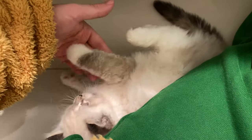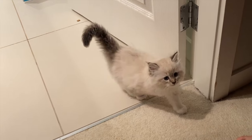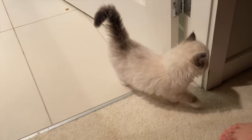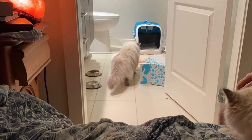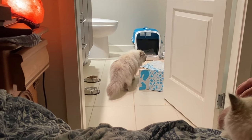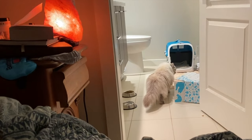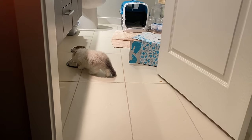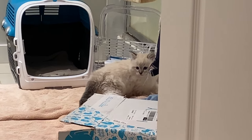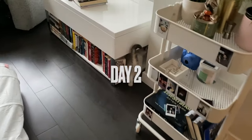We got him because we wanted Lynx to have another cat to play with, someone to always be at the house. Lynx was obviously a pandemic cat, so we got her, and she didn't really see anybody or anything for 6 months besides us because of the lockdowns in late 2020, early 2021 in Vancouver. So we wanted a companion for Lynx, someone to play with, someone to cuddle with, someone to always be there.